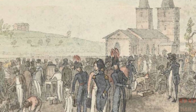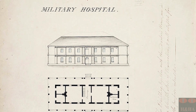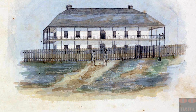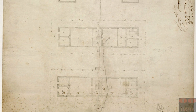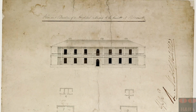Now, John Watts built the Colonial Hospital on the same design as he'd only just previously built the Military Hospital in Sydney. This, however, resulted in not only the convicts not being separated into male and female, but the hospital could only hold 50 patients, which is only half of what Governor Macquarie had requested.